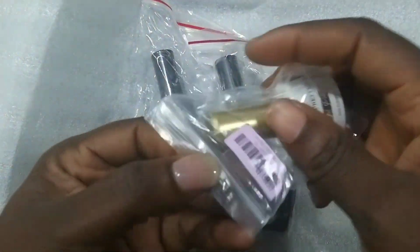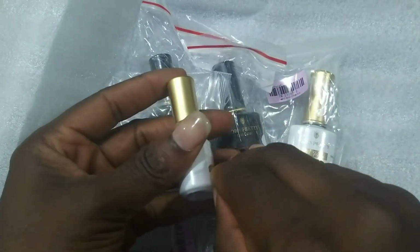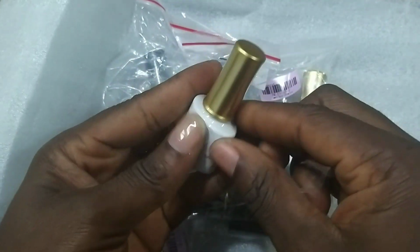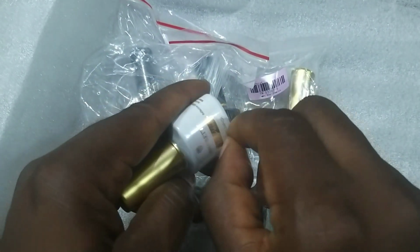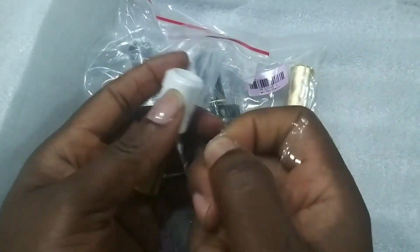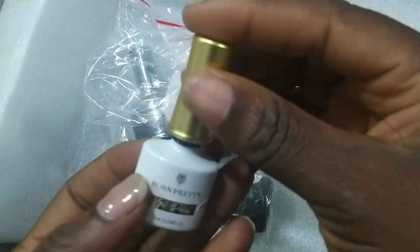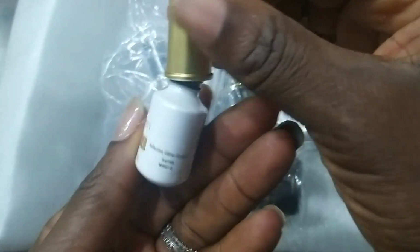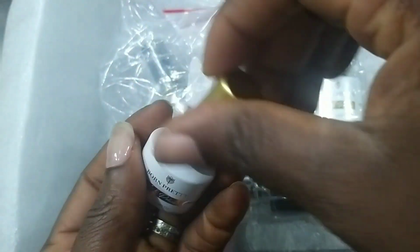So I got these 5 colors from them. No, it's not because I'm receiving this as a PR package that I'm saying this, but this is one of the best products I've used since I started working as a nail technician, because I'm based in Africa and the kind of products that are available to us are limited.